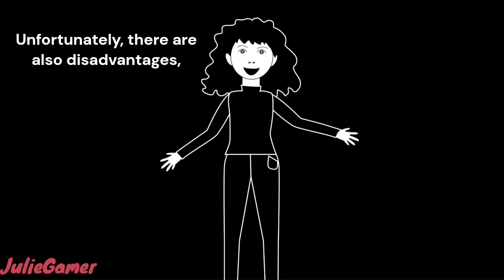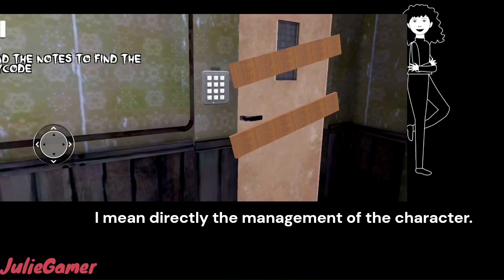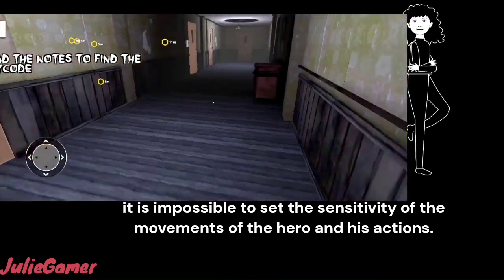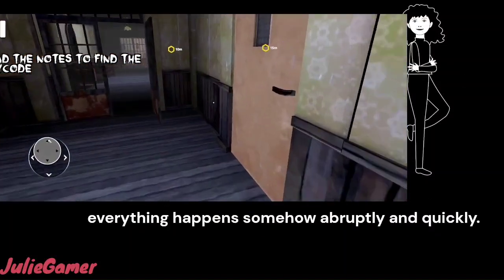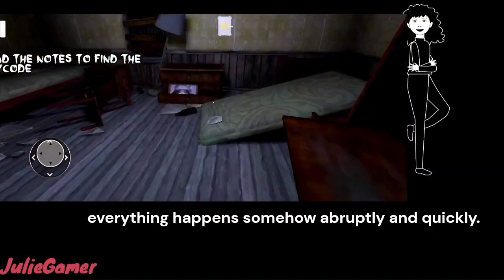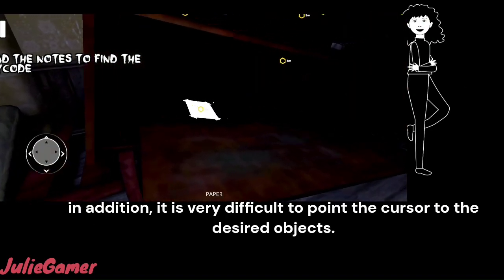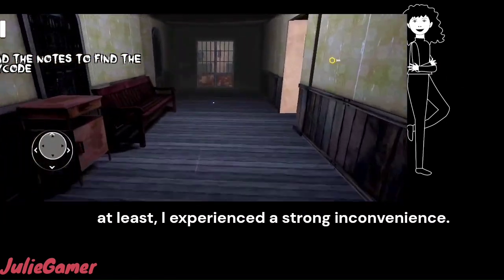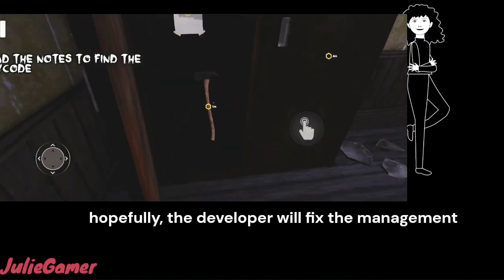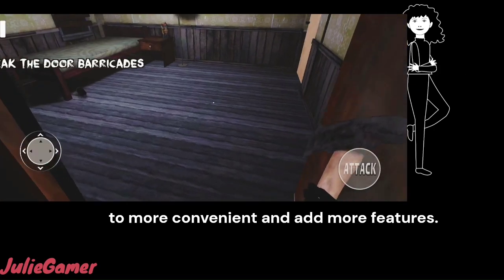Unfortunately, there are also disadvantages, which in my opinion make the gameplay not as exciting as I would like it to be. I mean directly the management of the character. It is impossible to set the sensitivity of the movements of the hero and his actions. Everything happens somehow abruptly and quickly. In addition, it is very difficult to point the cursor to the desired objects. At least I experience a strong inconvenience. Hopefully, the developer will fix the management to be more convenient and add more features.